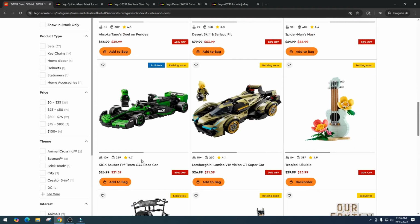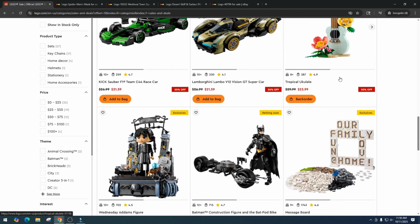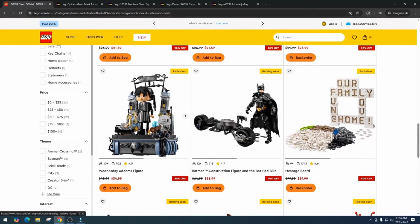All right, we got the F1 car, $21.59. The Lamborghini V12, hate this car, $21.59. The Tropical Ukulele, it's a cute, adorable set, but no money in that. We got Wednesday Addams figure, passing on that. The Batman construction figure and Batpod bike, $38.99. I'd love to hear if anyone likes this set. The previous Batpod did amazing, but just seems like this one's a bust, so I'm passing on it.